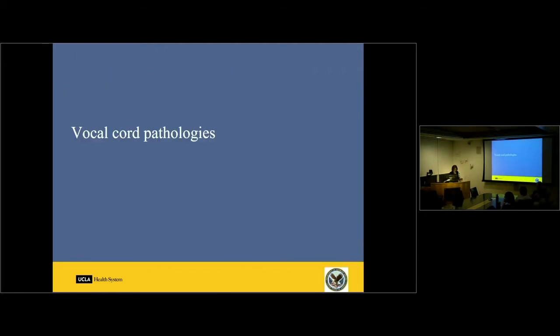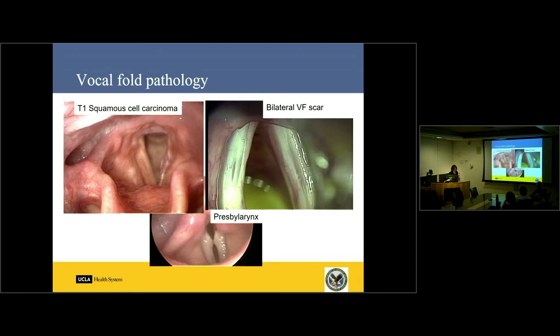Okay. Let me show some examples to ground you on the problems that I'll be discussing. Of course, a lot of carcinoma. This person will do very well no matter what treatment they have for treating their cancer, but their voice may not be as good, depending. I think there may be somewhat of an unpredictable voice, and so that's one of the things that we would like to make more predictable.